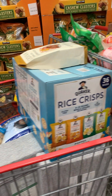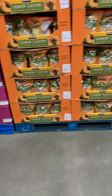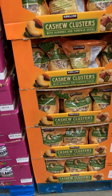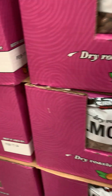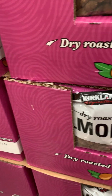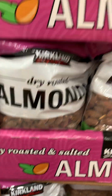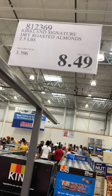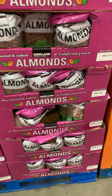Okay, that's smaller right there. $8.49. Yeah, but they're kind of hard. So you want a bag of almonds? Bag of almonds, $8.49. So look, the bag.